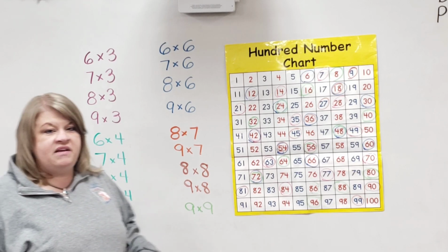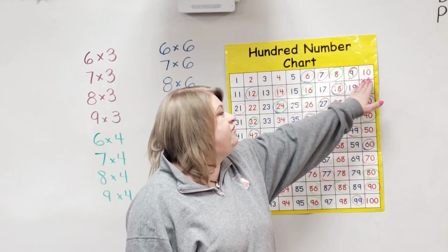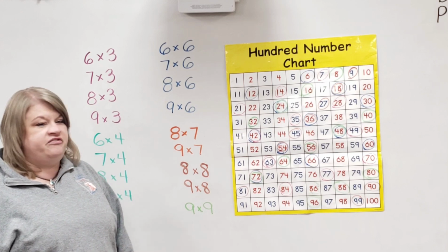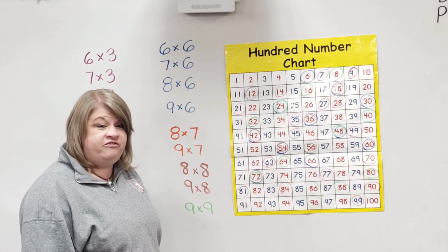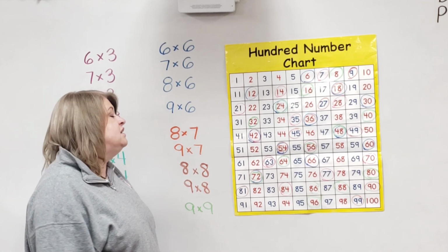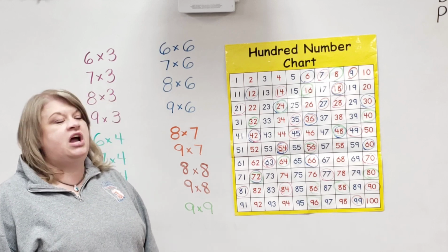Good. Let's count by fives. Remember, on the hundreds chart, it's pretty simple to find because it either ends in a 5 or 0. So let's count. 5, 10, 15, 20, 25, 30, 35, 40, 45, 50, 55, 60, 65, 70, 75, 80, 85, 90, 95, 100. Nice job.